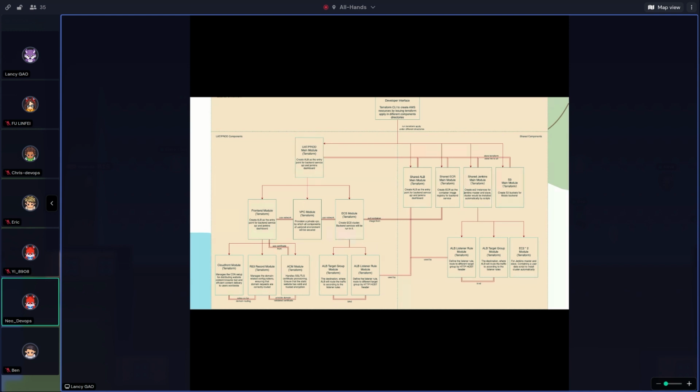Lastly, we integrate network and security layers through modules like CloudFront for content delivery, Route 53 for DNS management, and ACM for certificate provisioning. The Route 53 record module relies on domain routing, and the ACM module provides domain validated certificates to ensure secure communication across the infrastructure.